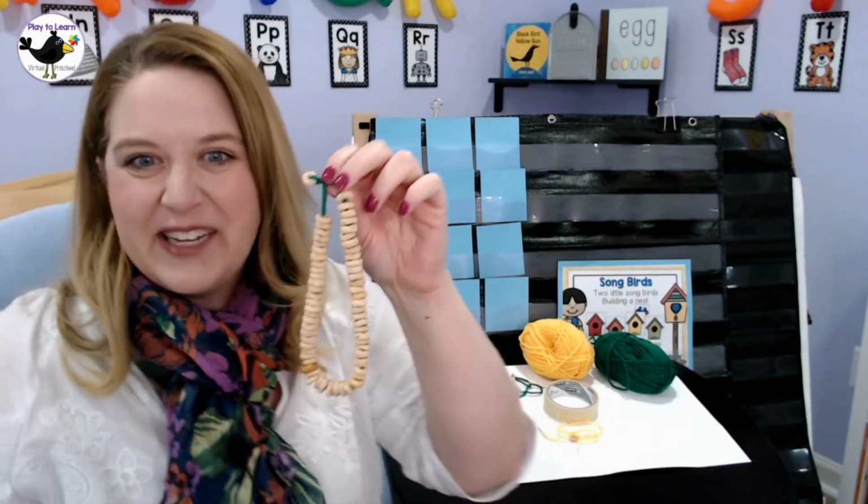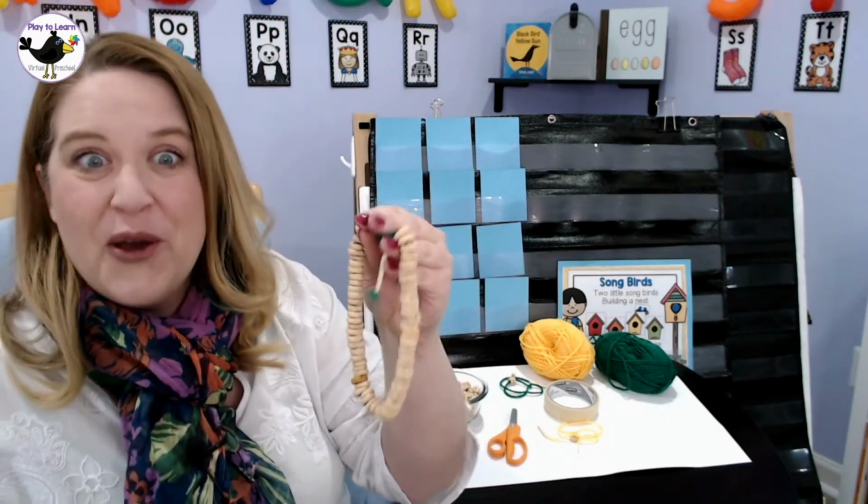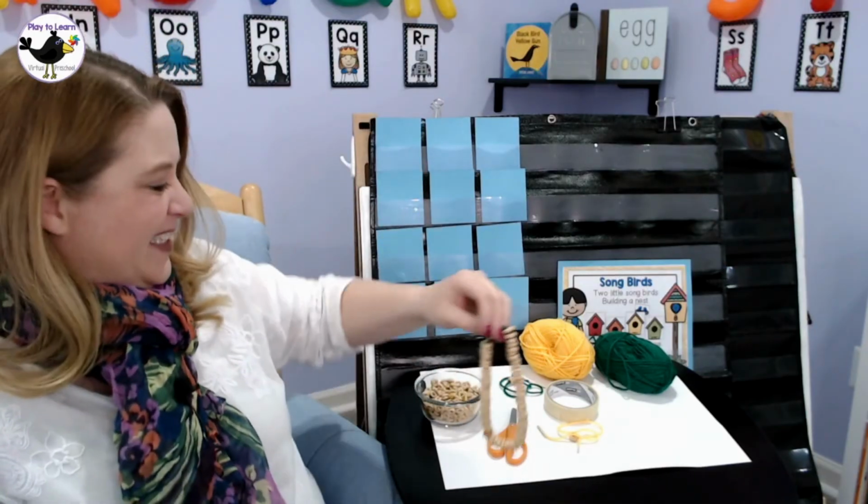If you decide to make a bird feeder like this and hang it outside in your tree or in your yard, will you take a picture and show me and show Betsy? We would love to see your bird feeders.